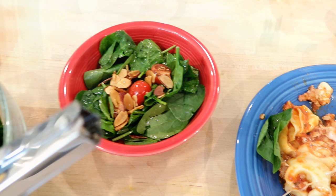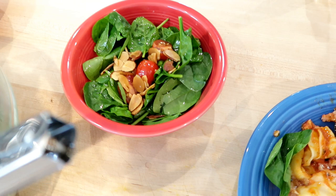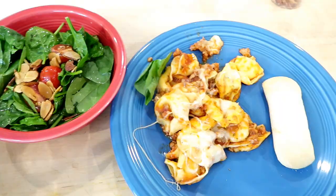Ready to eat. Yeah. Spinach salad. Spinach salad and tortellini and breadstick. I failed. I got sauce on my shirt.